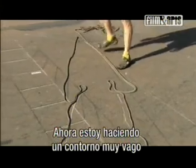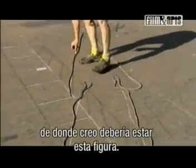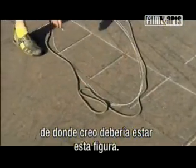I'm now making a very rough outline of approximately where I think this figure should be.